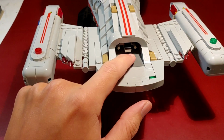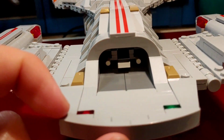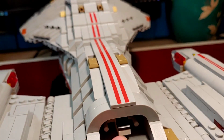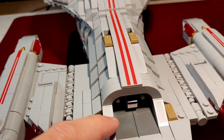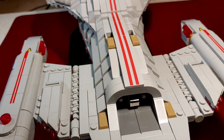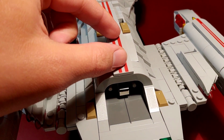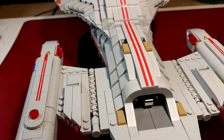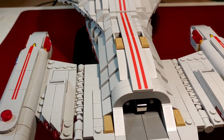Yeah, and down here we got a shuttle bay with one little shuttle inside. I think the other shuttles are stored behind. Or are there just two shuttles? Then here this is one shuttle and the other is over here. I can't remember right.